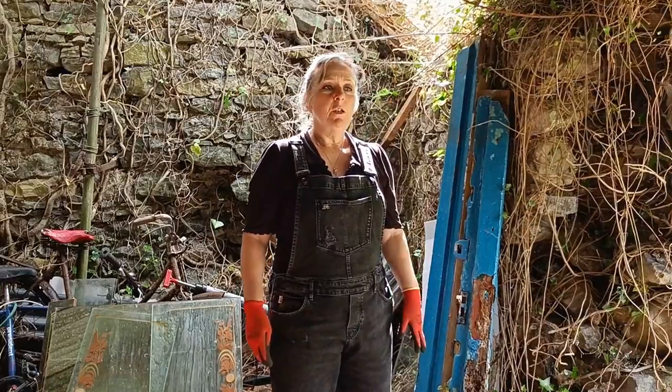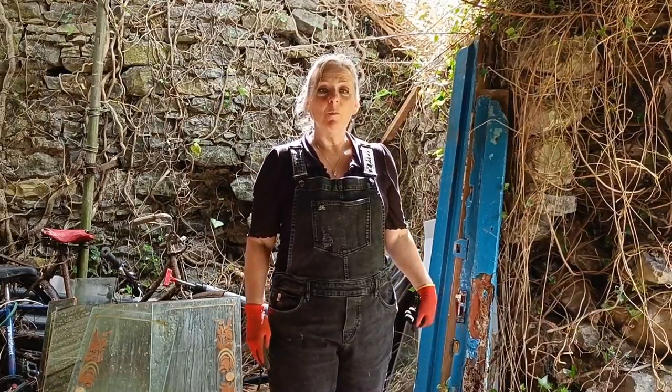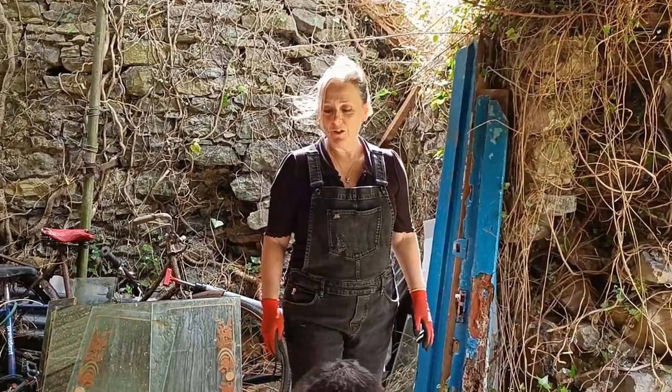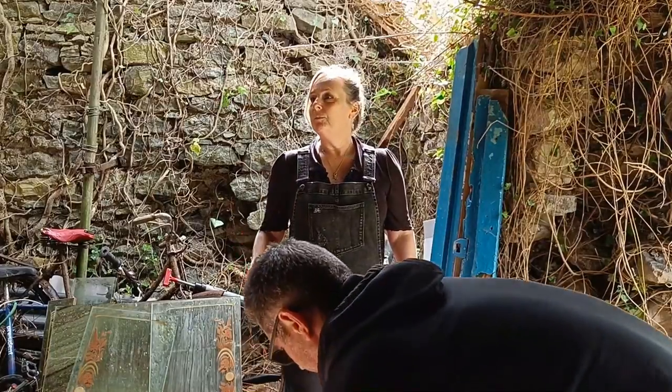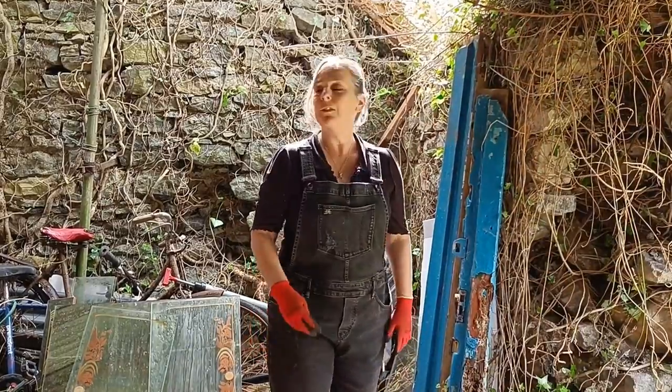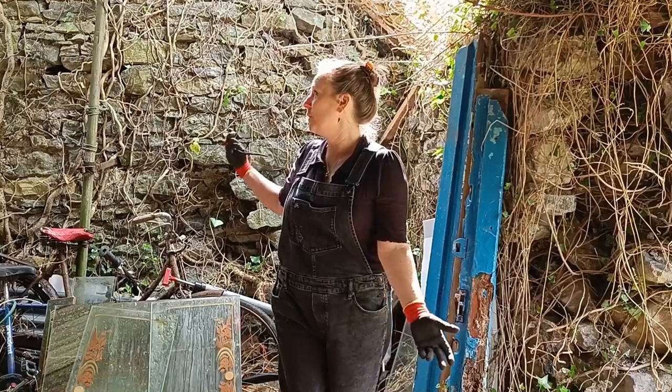Right, so it's Saturday, and what better way to spend a day off than clearing this shed or outbuilding? I keep calling them sheds, it really just minimises what they are, because you can see what's behind me, it's so much more than a shed.